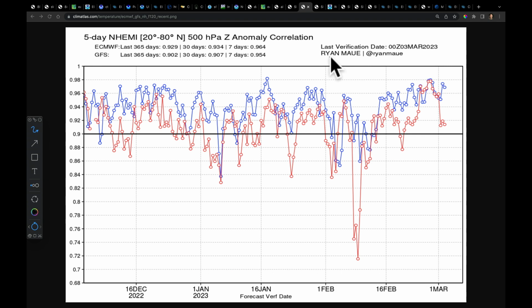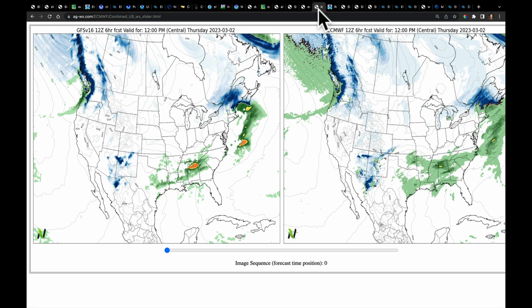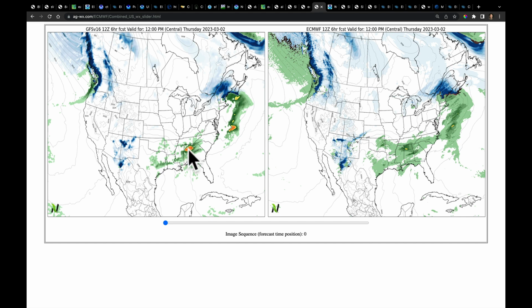Now, I'm going to do the multi-model analysis, but I want you to understand that right now, credit for this goes to Ryan Maue. I really appreciate him sharing with me these skill scores. The GFS has really fallen off. It was performing equally well. In fact, you remember the last couple model runs, I kept commenting how even though there were slight differences, maybe in the snow from this current system, the models were putting the systems in the same place. The GFS just took a nosedive in its skill score while the European has stayed quite high. So when we compare these two models, understand that the one on the left is not performing as well as the one on the right.